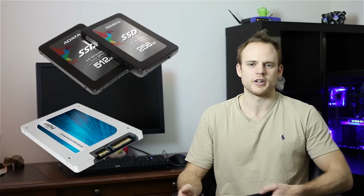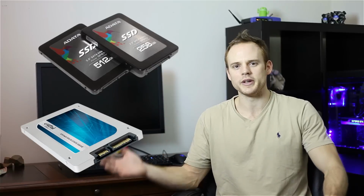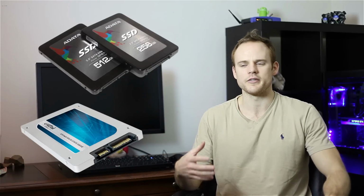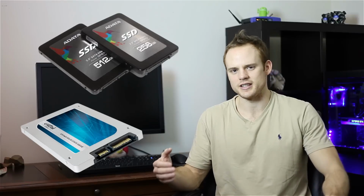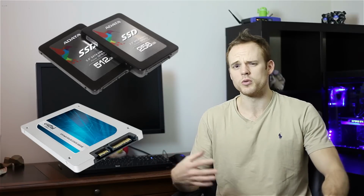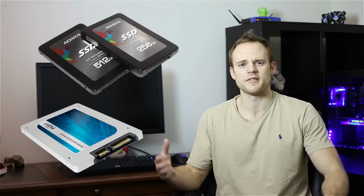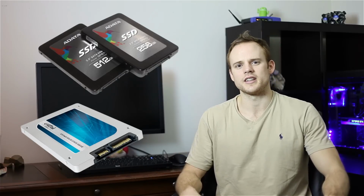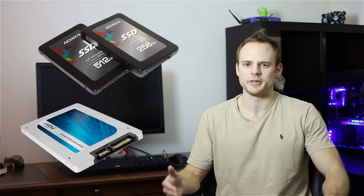They both carry 3-year warranties. They're both going to last well beyond that unless there's some type of freak accident. You're not going to be able to run through an SSD. I'm still running a few really old Intel SSDs that I've had 4, 5, 6 years, and there's nothing wrong with them. They're still running just like they did when I bought them to begin with.